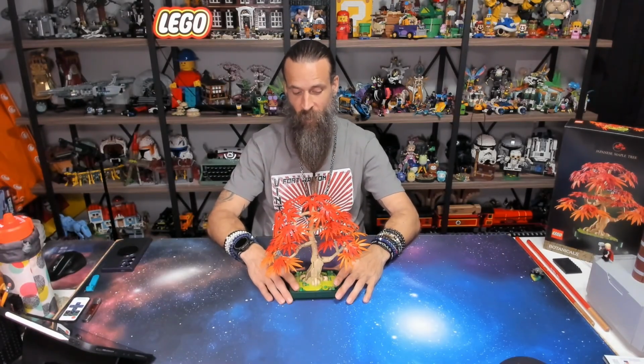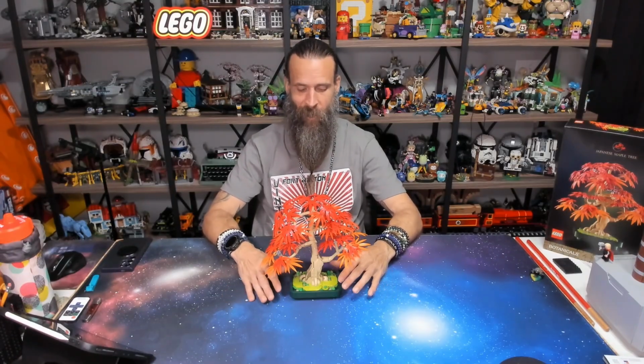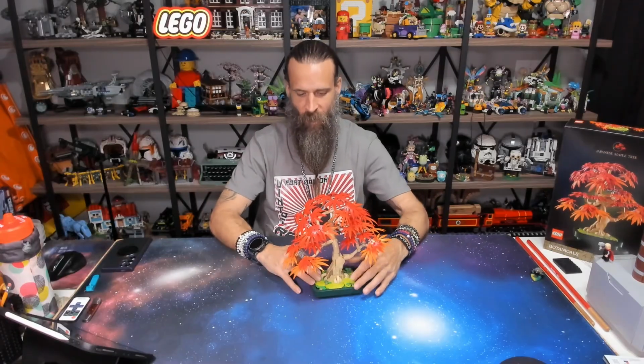I'll tell you another thing I really like. So one of the things, my daughter actually built the original bonsai by Lego. And one of the things that's kind of annoying about it, I get the idea behind it, but they just had you put a bunch of 1x1 studs in there to represent like the dirt. And while that is a cool idea, loose pieces are so obnoxious. Like if you move it and you just pick it up, they're likely to fall out. There's nothing falling out of this one.